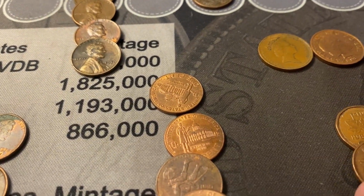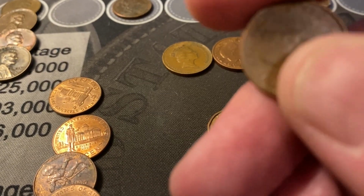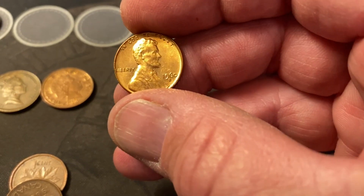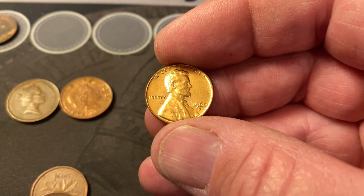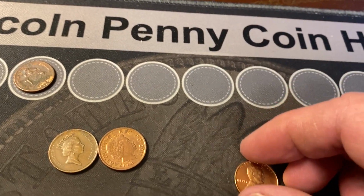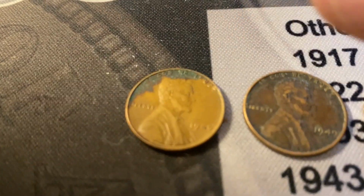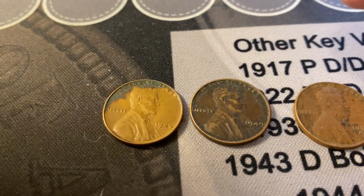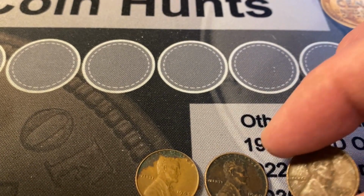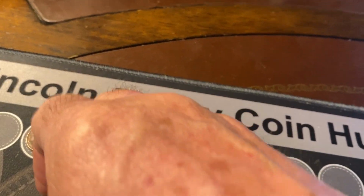I got two Canadians, 1985 and a 1963, a young head. So there's a nice little foreign find in there. And I've got this blazer of a 1960D. Look how pretty that is. You wonder how a brand new coin like that gets in circulation. But anyway, got four wheat cents here. Nothing real spectacular: 1940, 1949, 1955 D, and 1954 D.